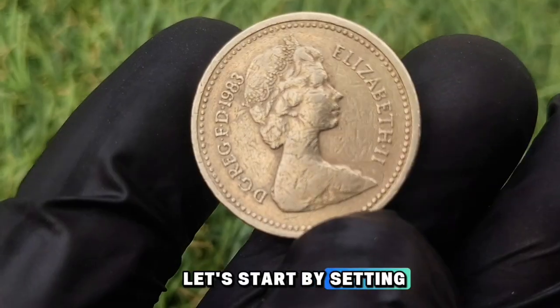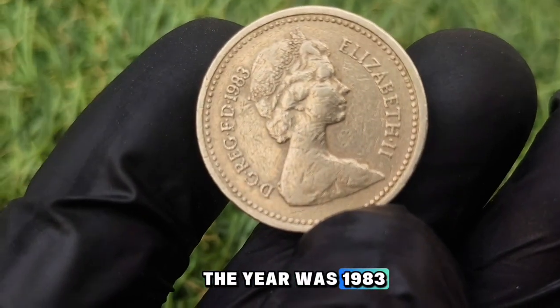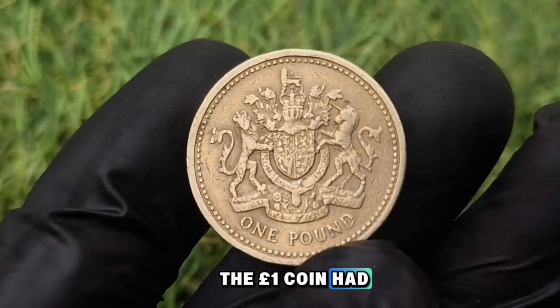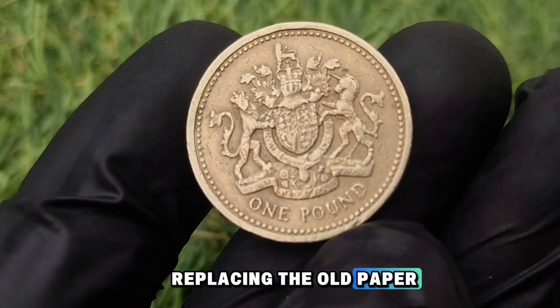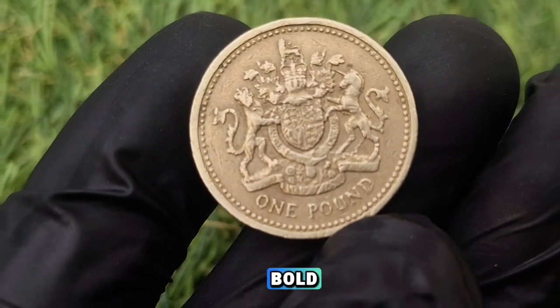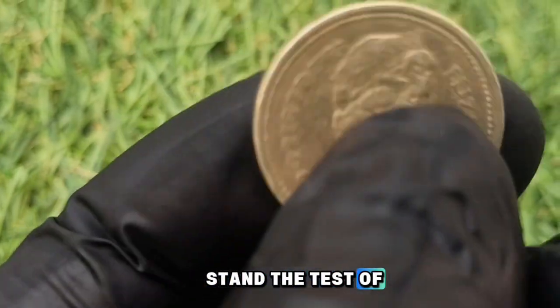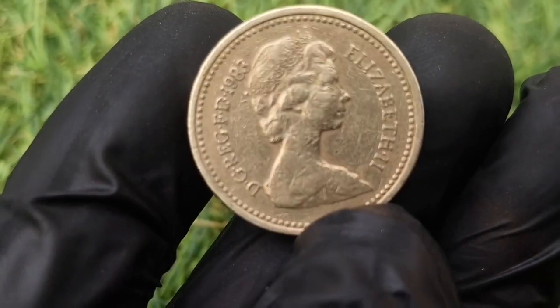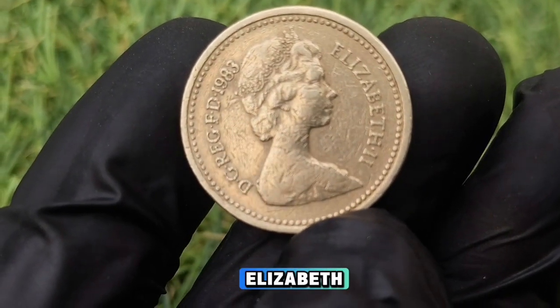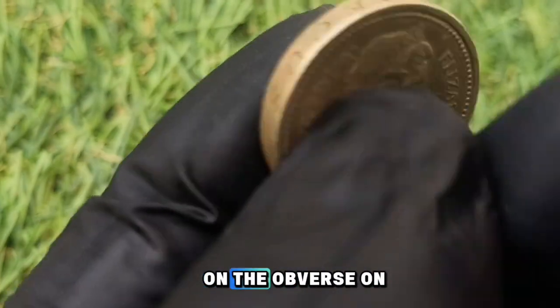Let's start by setting the stage. The year was 1983, a significant time for British coinage. The £1 coin had just been introduced, replacing the old paper £1 note that had been used for decades. The new coin was bold, modern, and designed to stand the test of time. It was made of nickel brass, giving it that distinct golden color, and it featured the elegant portrait of Queen Elizabeth II designed by Arnold Machin on the obverse.